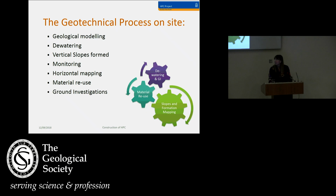So we have a number of geological processes that we're undertaking and supervising on site. So first of all, we have to develop a geological ground model to understand what's happening on the ground. This is from numerous ground investigations that have been undertaken through the years. The site then needs to be dewatered, mainly because the design assumptions have assumed that there's no water in the excavations. And so we need dry excavation conditions. It also makes it a lot easier, by the way, as well.